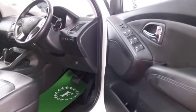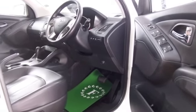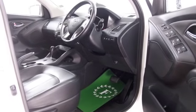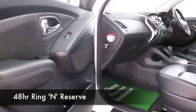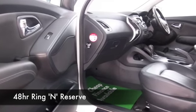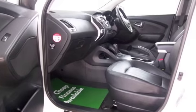Now, a very smart cabin with all leather. We've got an electric sunroof. That's a bit of a rarity on a car these days, and nice to see. Heated seats, Bluetooth, a great set of alloys. I think this really does tick all the boxes. Maybe this is the car that's going to make its way home with you.